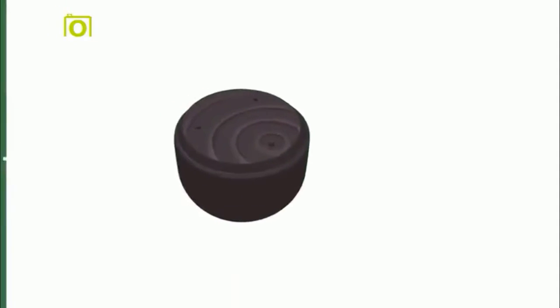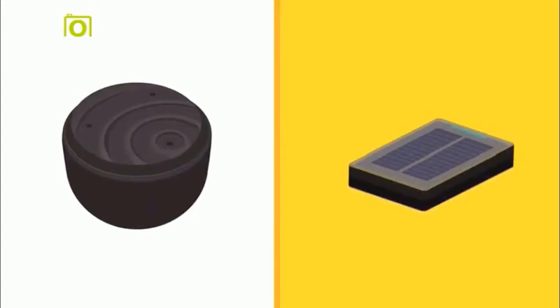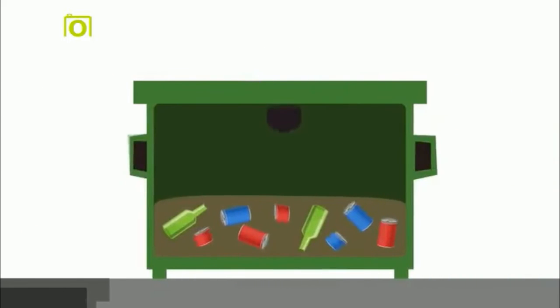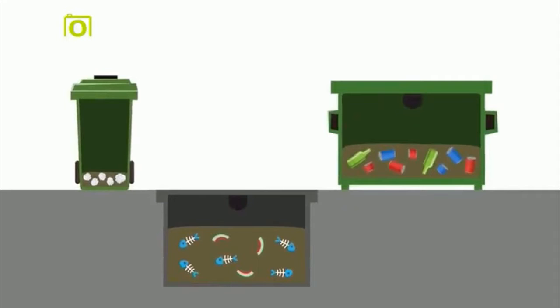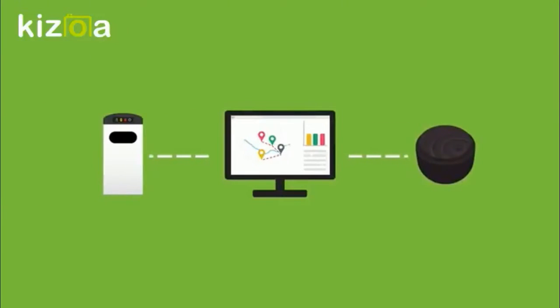The Clean Cap is a bin fill level sensor powered by either battery or solar energy. It can be used with all types of containers, such as wheelie bins, large waste containers, and even underground bins. It senses how much waste is inside of the container and wirelessly transmits fill level information to eCube Lab servers.